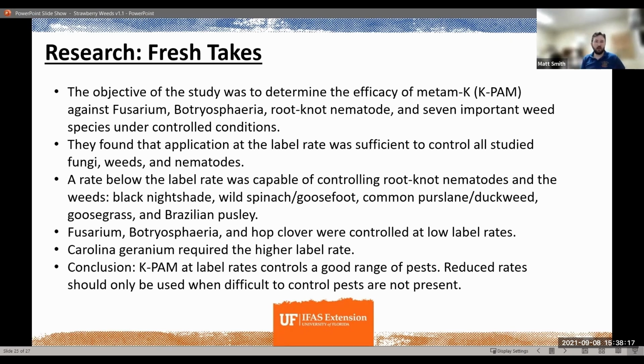So the black nightshade, the wild spinach and goosefoot, common purslane or duckweed, there's just different common names for them. The goosegrass and the Brazilian pusley. At a rate below the label rate, these were all controlled very well. As far as the fungi and bacteria, so the Fusarium and the Botryosphaeria, and also the weed hop clover, these were controlled at label rates, but at the low end of the spectrum. Where they really needed that higher label rate was particularly to control the weed Carolina geranium.